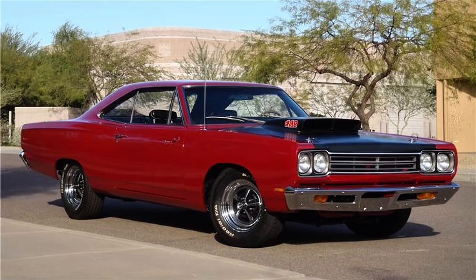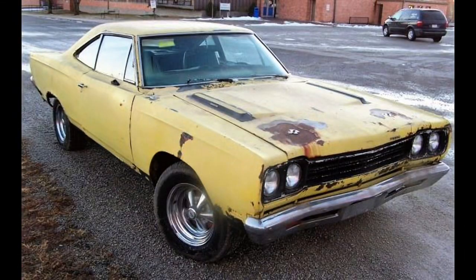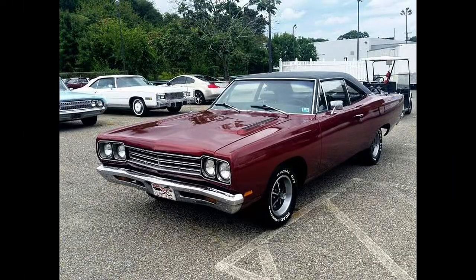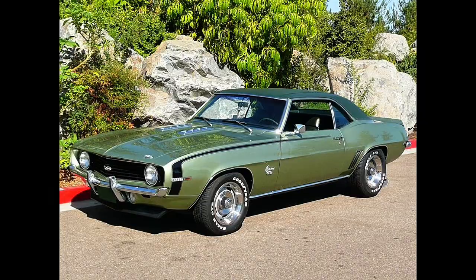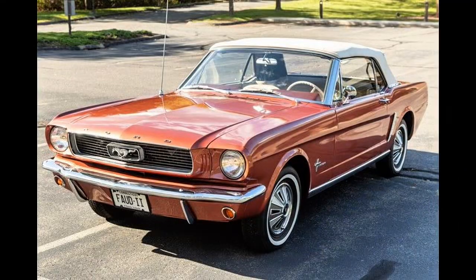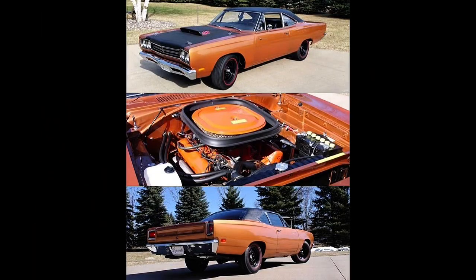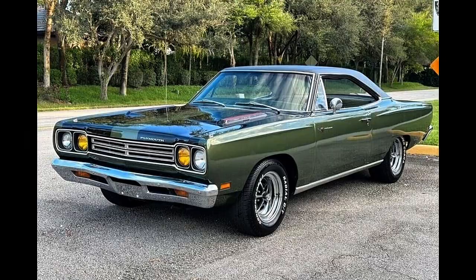Another category worth mentioning is the luxury muscle car, which combined brute power with premium features. Cars like the Buick GSX or Oldsmobile 442 offered all the horsepower of traditional muscle cars, but included more refined interiors, upgraded comfort features, and elegant styling. These vehicles proved that muscle cars could be both fast and sophisticated.